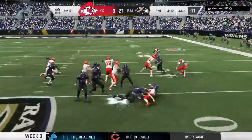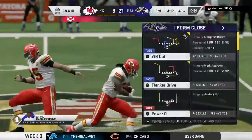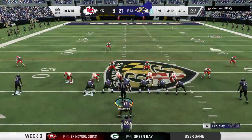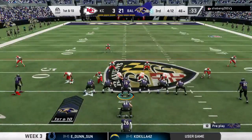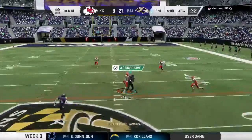Here we go on fourth down. And he's not going to get there. Might have even lost a yard. He only needed a yard, but he couldn't even get back to the line of scrimmage. And the Ravens are going to get the football back. Good starting field position for them here as they come up first and 10 at their own 46.